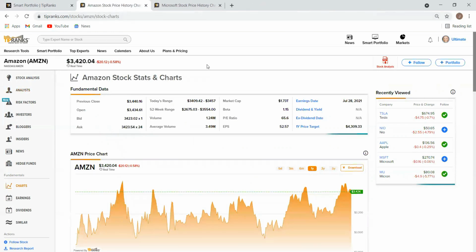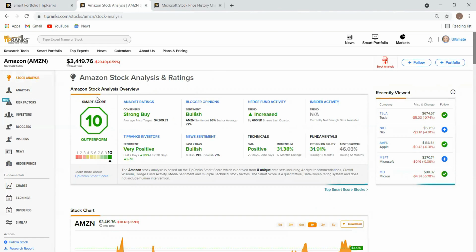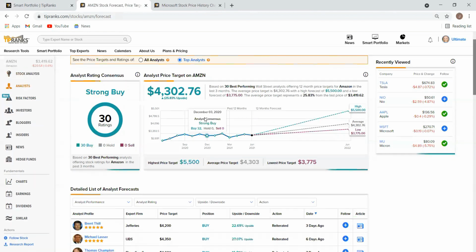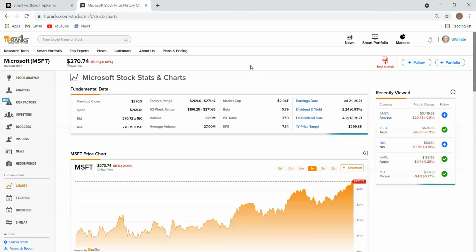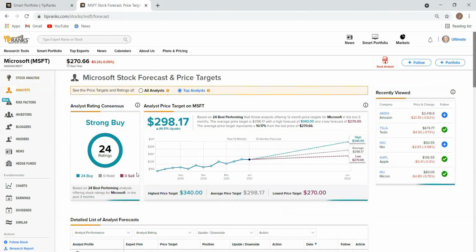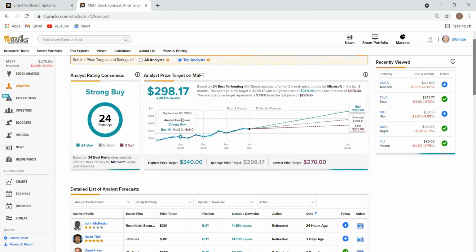After that, we have Amazon, who has seen a lot of volatility this past year, but is another very popular one amongst investors. Their stock does come in with a 10 out of 10 for an outperform rating with very positive TipRanks investor sentiment, increased hedge fund activity, and bullish news sentiment. Analysts do love the Amazon stock. It comes in with a unanimous buy rating with 30 analysts rating it, and it has an upside potential of over 25%. And last but not least, we have Microsoft, another well-known company with a market cap over $2 trillion. They come in with a 10 out of 10 once again, with a lot of green across the board here, and another one with unanimous analyst ratings and an average upside of about 10%.